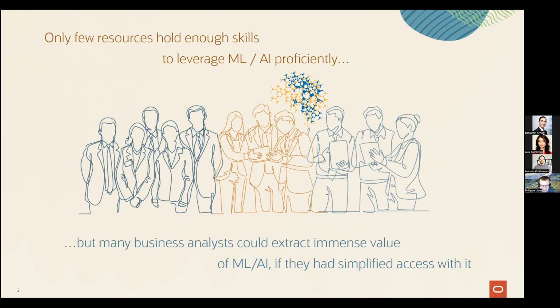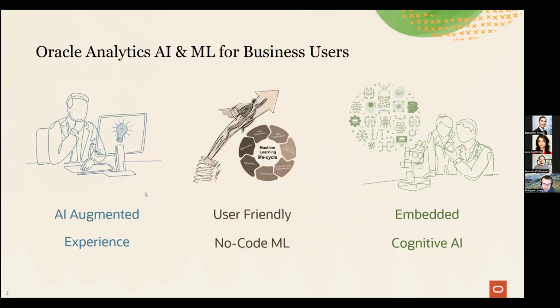So we make a simple experience as part of analytics of complex ML or AI processes. And that's exactly what document understanding is. It's one more cell into this. So actually, we do achieve that by several features in the product. Some features are about augmented AI or augmented experience. Some features are about making machine learning simpler for the users. And some features are about integrating existing AI within Oracle, cognitive AI within Oracle, OCI, and making it simple for OAC and OAS users to consume.